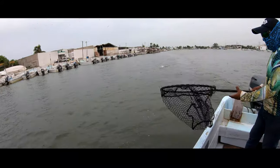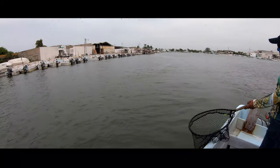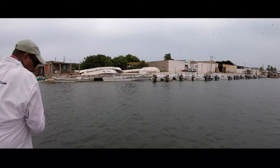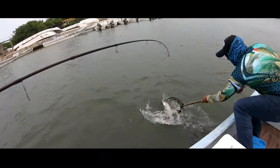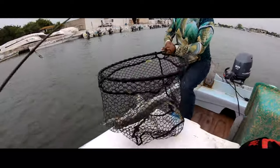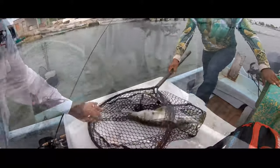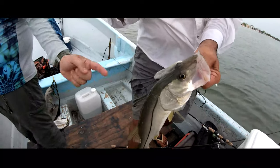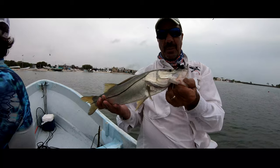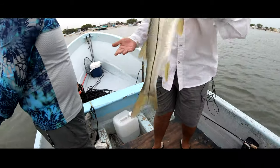This is a good one. Yes. Right on. Sharp gill plates too, man. That'll slice you right up. Yep, right there. All right, that's nice. We'll put this one in the bag for lunch. That's pretty, baby. They get bigger, much bigger than that.